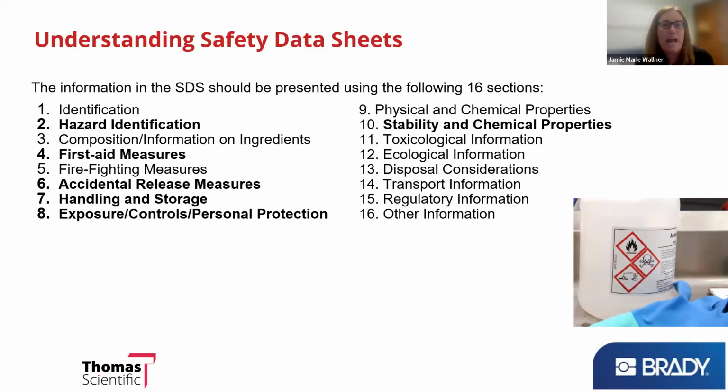Section 6, accidental release measures. What do I need to clean this up? Do I have the appropriate type and quantity of spill absorbent material?